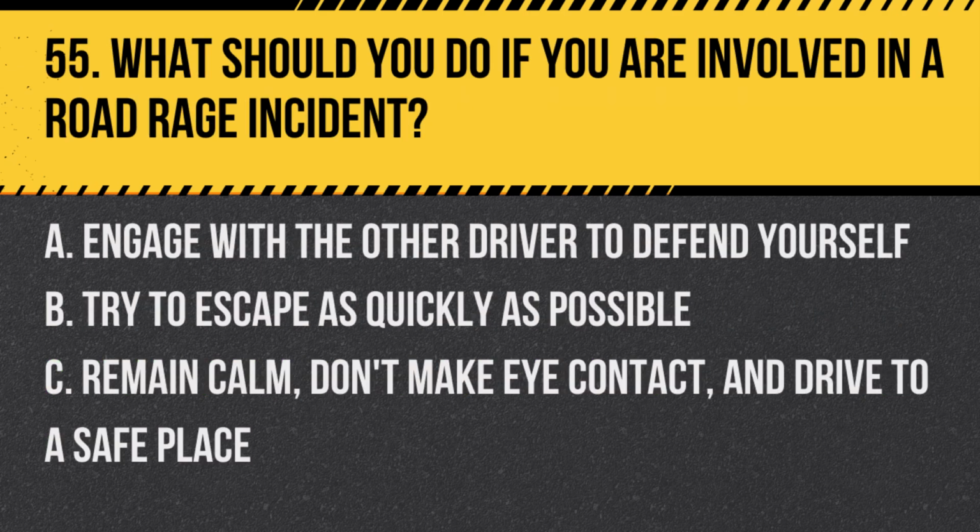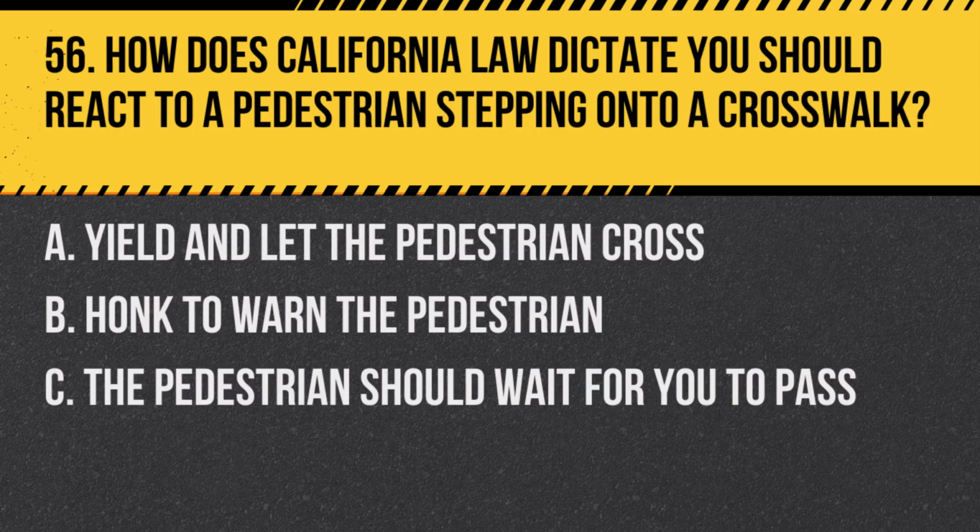Question 55. What should you do if you are involved in a road rage incident? A. Engage with the other driver to defend yourself. B. Try to escape as quickly as possible. C. Remain calm, don't make eye contact, and drive to a safe place. Answer. C. Remain calm, don't make eye contact, and drive to a safe place. Avoid escalating the situation.